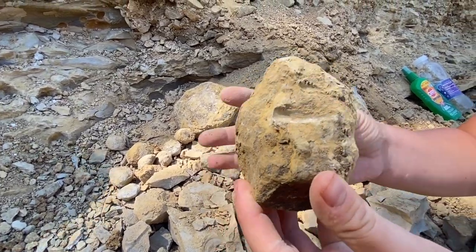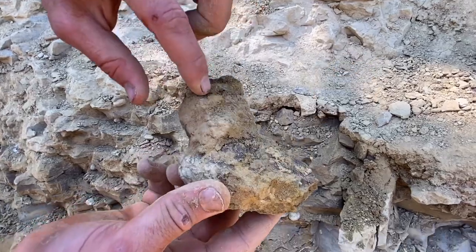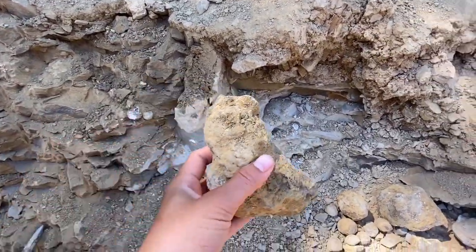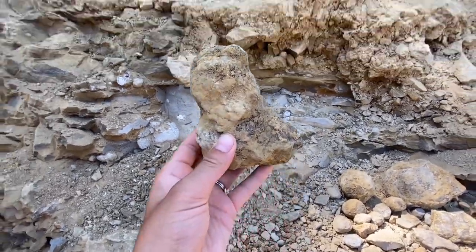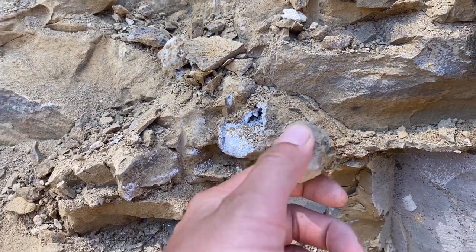That's a good size. Kind of looks like a bear. There's two here, a little bit of eye here, here, here. Aw, it does. Like a little bear. That's cute. This one's just hanging out. There he goes.